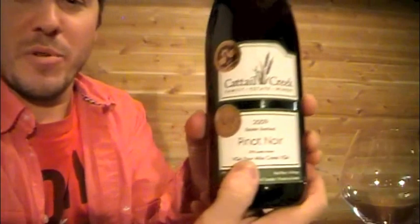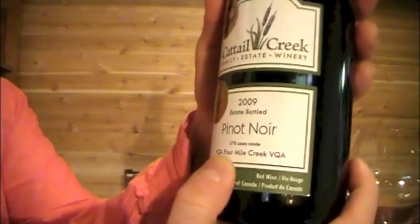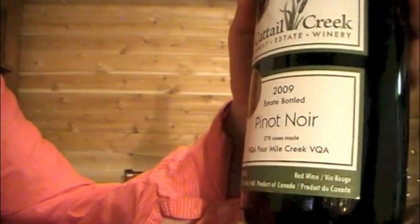It is a Cattail Creek, which again is a newer winery. However, they've been growing grapes for a very, very long time. It's a family affair like most wineries are. Father or grandfather is a farmer, starts the growing of the vines, and the children can remember helping out in the vineyard, and now they're running the winery and making nice wines. So that's exactly the case here at Cattail Creek, and it is from 4 Mile Creek. So here we go. This is the appellation on the bottle. 4 Mile Creek, you might remember, is where Coyote's Run winery sources its vineyards. So we've got a 2009 Cattail Creek, 4 Mile Creek vineyard appellation.